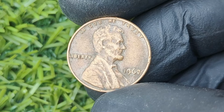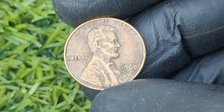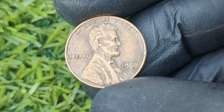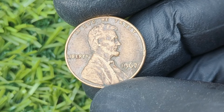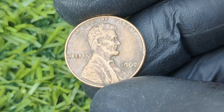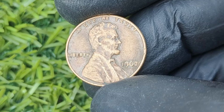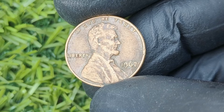Imagine a simple copper penny. One you've walked past or tossed in a jar. Now picture it being worth nearly $500,000. Sounds unreal, right? But it's true. A 1967 Lincoln Memorial penny with no mint mark recently stunned collectors by hitting a market value of $484,000. And that's just one coin. There could be another, sitting in your home right now.